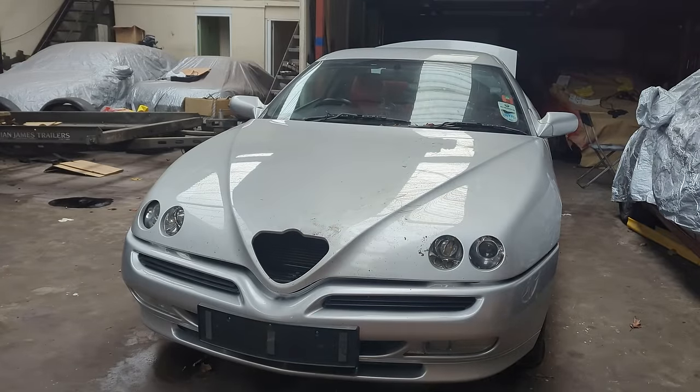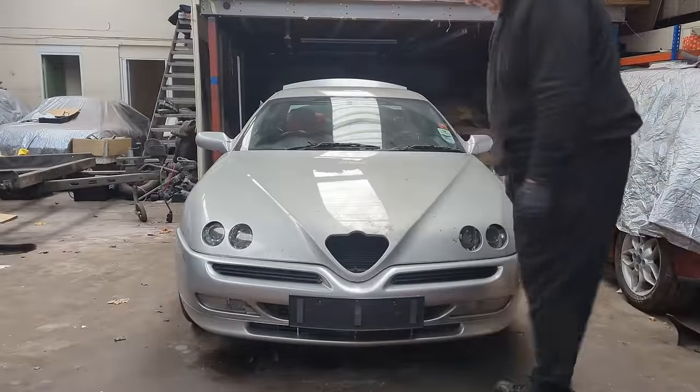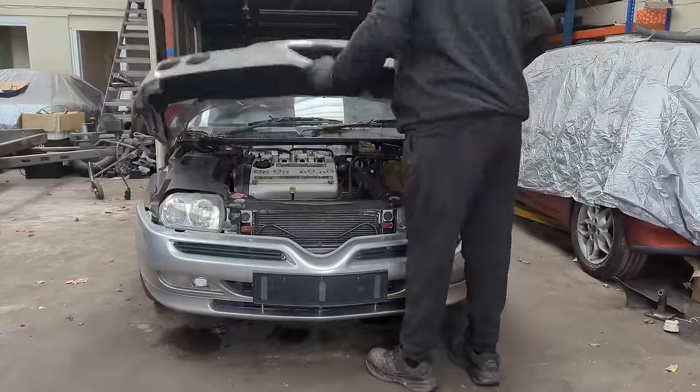Felt like Goldilocks adjusting the bonnet. This time it was too high, next time it was too low, the third time it was just right.